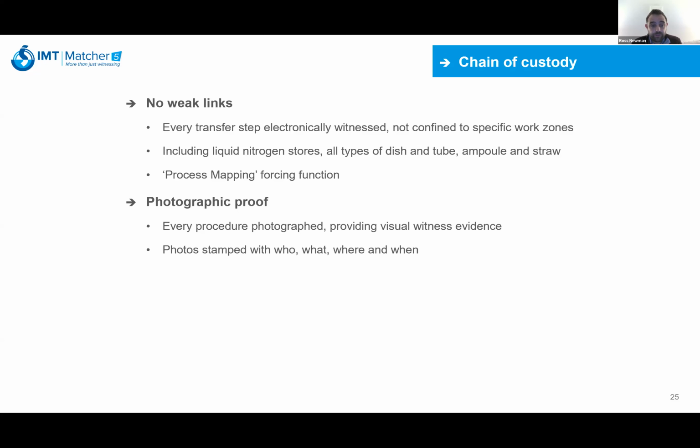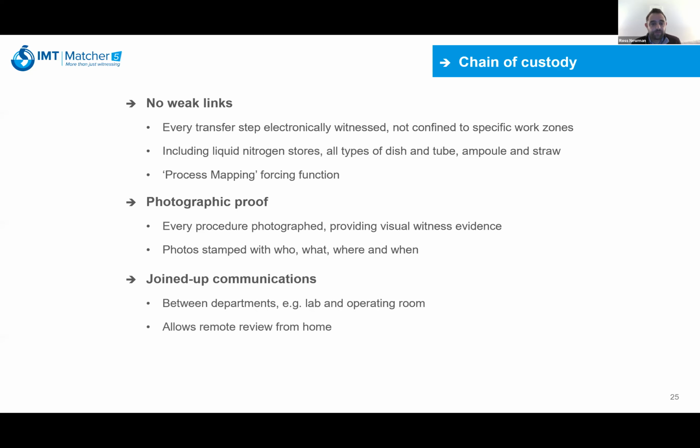Again, we talked about the photographic proof. Every procedure is photographed and photos are stamped with the who, the what, the where, and the when. So you've not just got that photographic proof. Each photograph is also time stamped with, like we said, who performed the procedure, what the procedure was, where it was performed, and when it was performed as well. Also, because Matcha covers multiple departments in a clinic, it joins everybody up. It increases the communication between different departments, and it also allows a remote view from home for those lab managers that I talked about before.